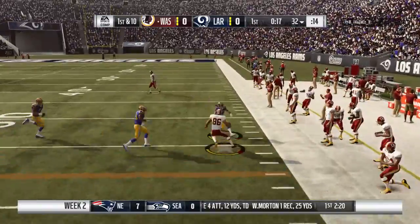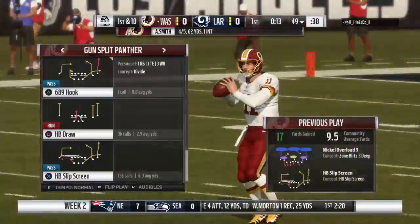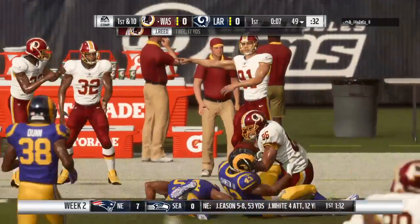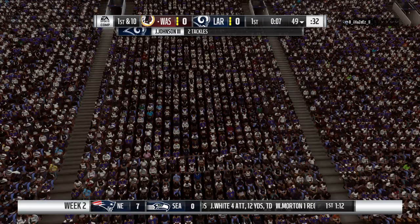Caught on the right side, Reed. And they bring him to the ground just shy of midfield. 17 more yards on that one as they keep the drive rolling. Looked like the screen pass was taken away there, but what a nice job improvising, finding other options, and completing the pass anyway.